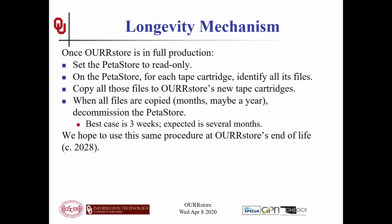Okay? The theoretical time it will take to do that is 3 weeks. We, in practice, expect that to actually take several months. And then when we go to the next one in 2028 or so, our goal will be to do the same thing again. When you destroy the tape, how do you have it destroyed?